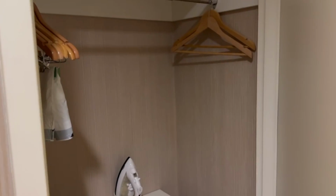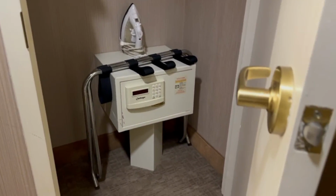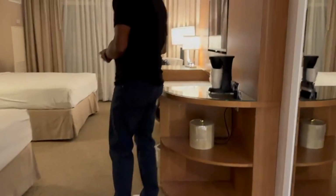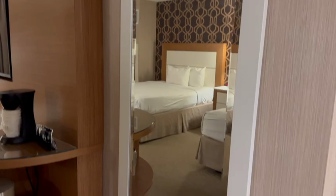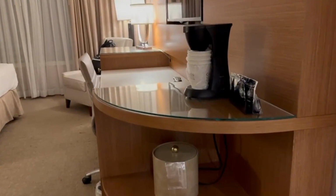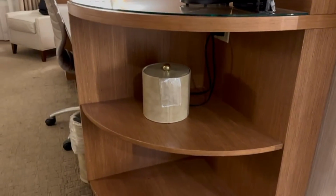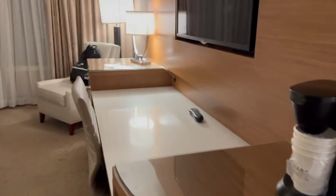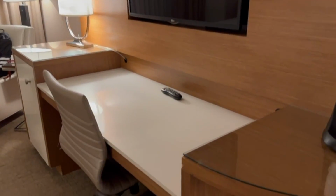Moving on to the closet. The closet has plenty of storage, top shelf, plenty of hangers, an iron and an ironing board, and also a safe. Here we have our long mirror. You also have your coffee pot, and those were removed during COVID. Now they have replaced them in all the rooms. Your ice buckets. Then right next to that, you have your television, your working space.